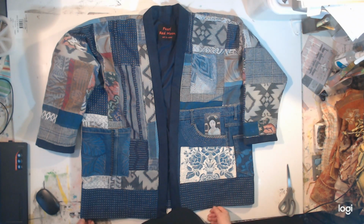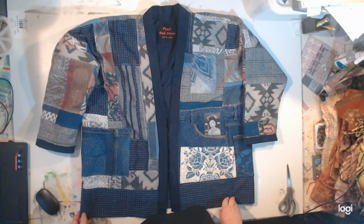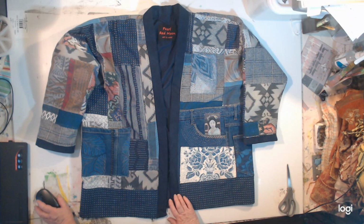So that's our tour of the finished March coat, and I've got a pile of fabric over here that I'm going to introduce to you in a little while for my next project. That's all for today.